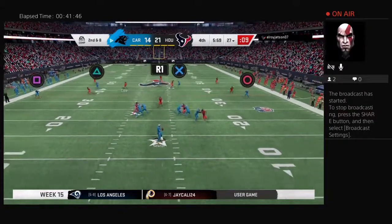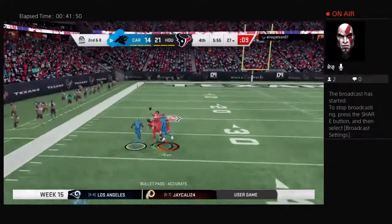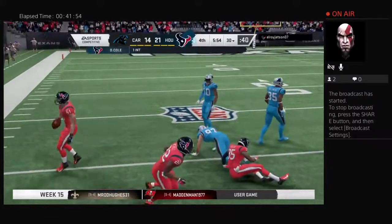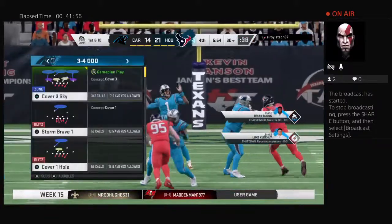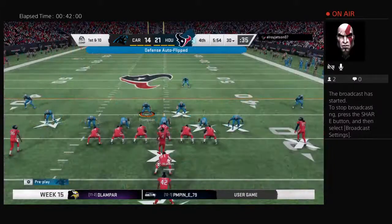Now it's Newton. He's going to rifle one deep left side. And look at this. Cam Newton intercepted a 3rd time. Picked off by Dylan Cole. Well, that's 3 picks he's now thrown in this game.